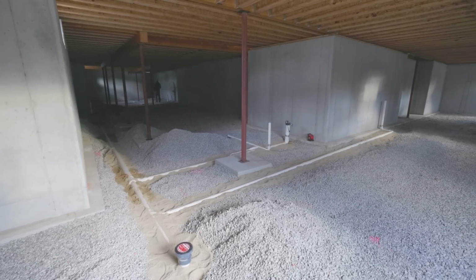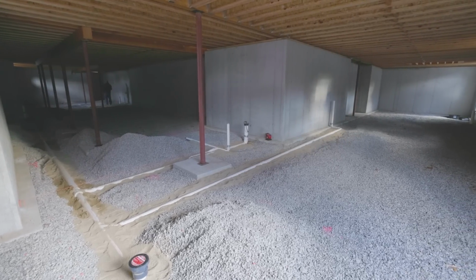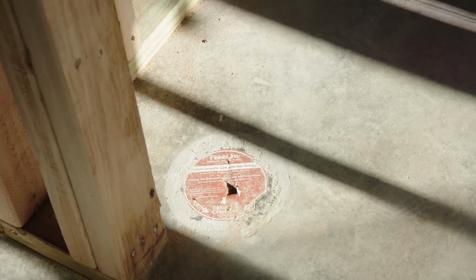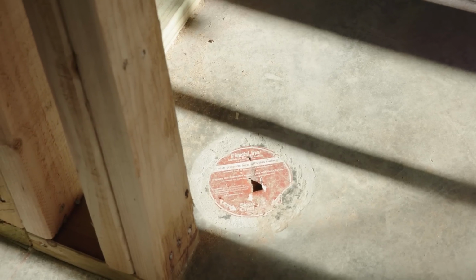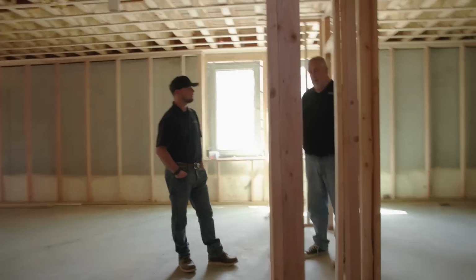Now the reason I know that is we have an in-floor clean out here. And so that could clean the pipe out to the turn, and then you could drop a snake in here and run it all the way to the clean out that is at the exit point of the sewer there.